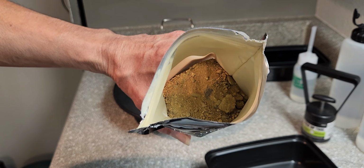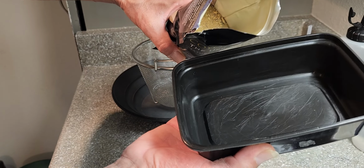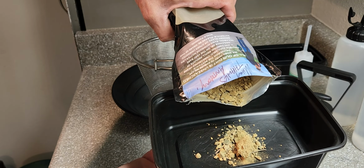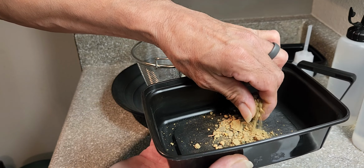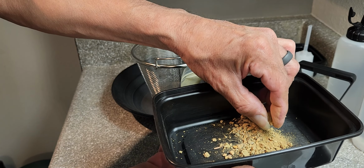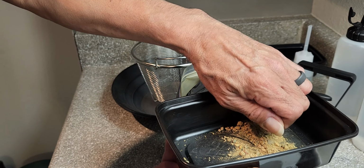Ooh, I see some gold in there already. Wow. All right. Ooh, some clay. Look at that. Gotta make sure I break that up. Oh yeah, see that? There'll be gold in that. That is sweet. That's a hard rock there. But yeah, you wanna make sure you bust all this clay up, because your gold will be trapped in that clay.